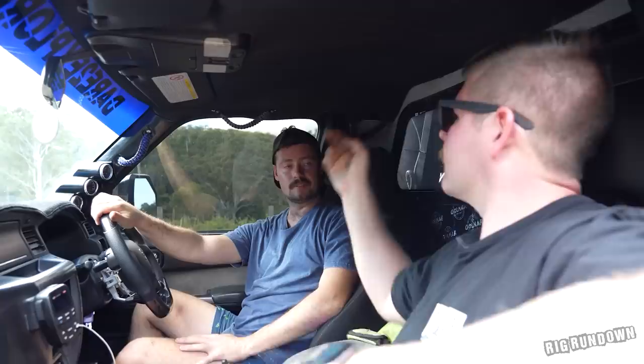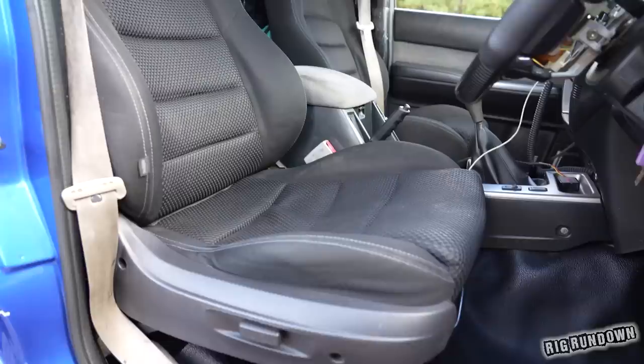And obviously everything's been Dynamatted and sound deadened. The whole car, we Dynamatted everything: the back wall, roof, doors, even behind the dash when the dash was out. So it's nice and quiet in here. Seats are XR6 again, the comfiest seats in the world. Cheap, easy mod to do, and all nice and comfy.